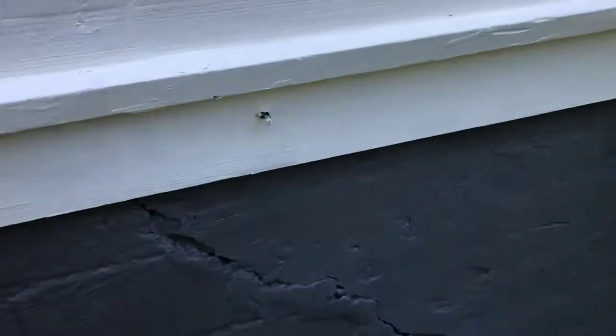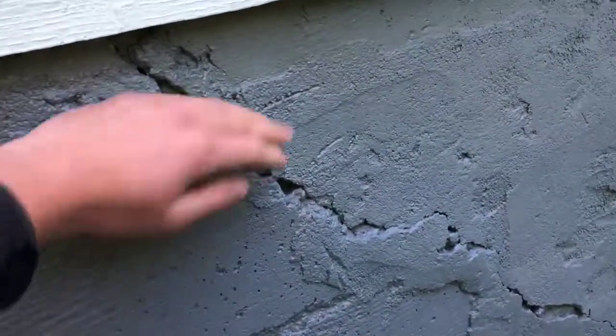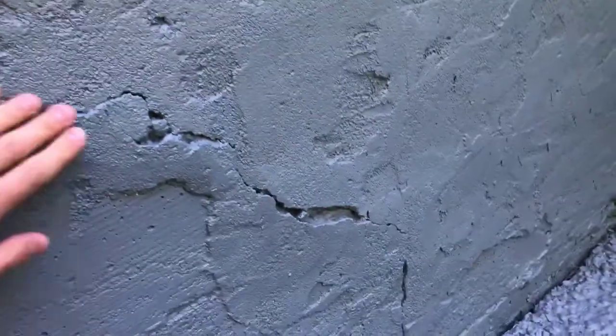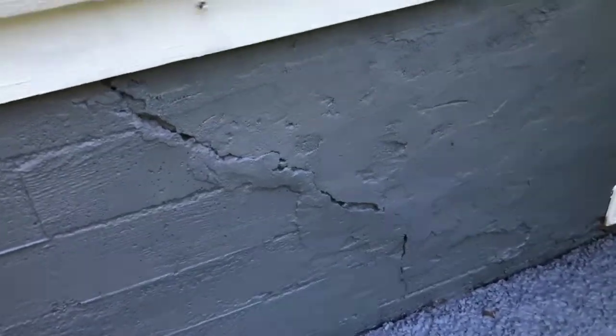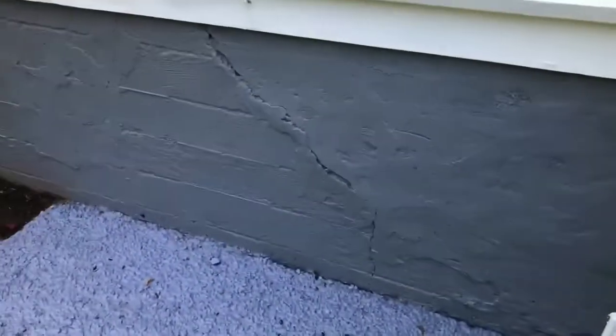This one's a little bit bigger here. You can see it's a little offset in the foundation here. It goes all the way down, and it's been patched over at one point before, and it looks like it was or is still active at some point because that patch is kind of broken apart. So this is something that maybe someone would like to get looked at by a structural engineer, just to make sure everything checks out.